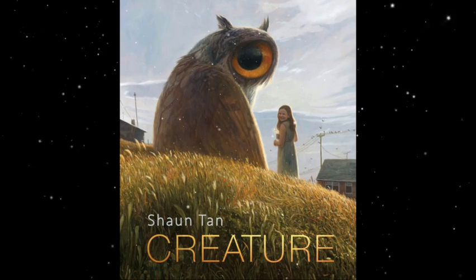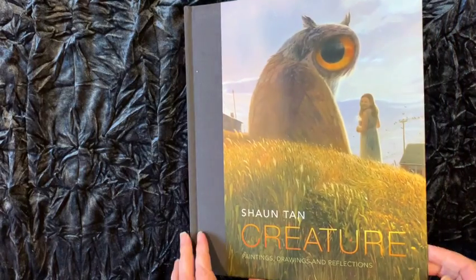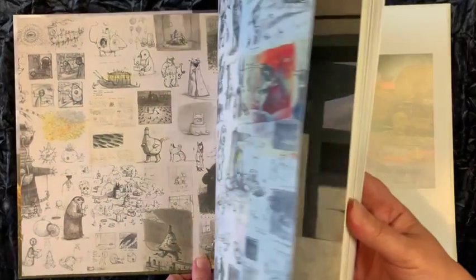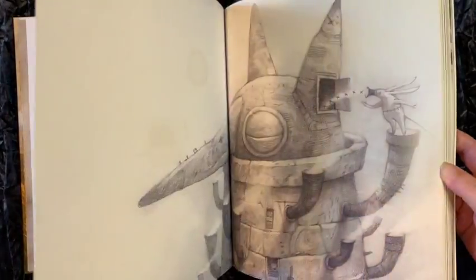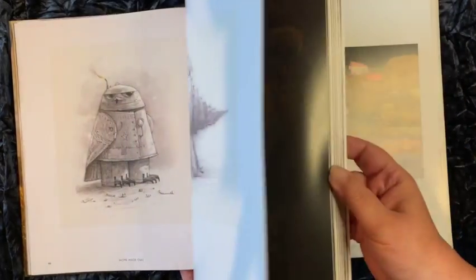Another one here for the art lover is Creature by Shaun Tan. Shaun Tan's best known for his wordless picture book, The Arrival, which poignantly tells the migrant story, and if you don't have that one, I highly recommend it. Creature is a beautiful collection of paintings and drawings and preliminary sketches, combined with reflections and essays that illuminate the author and narrative artist's thought process, as well as including some advice that he gives to writers and artists along different stages of their career.